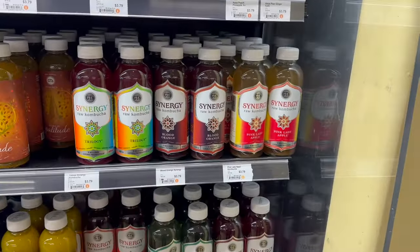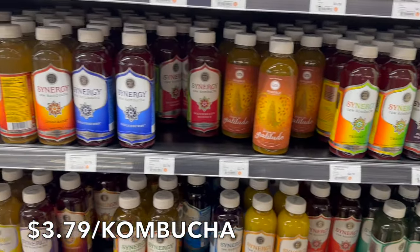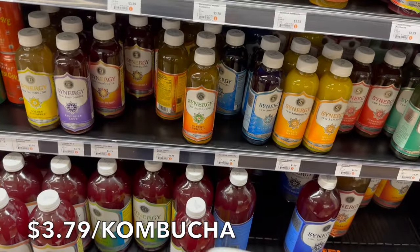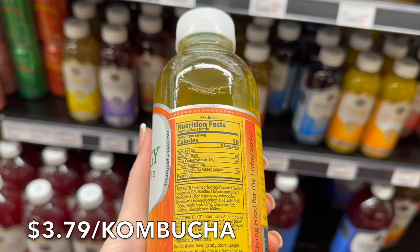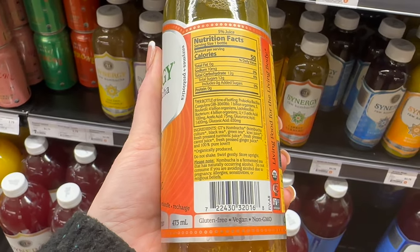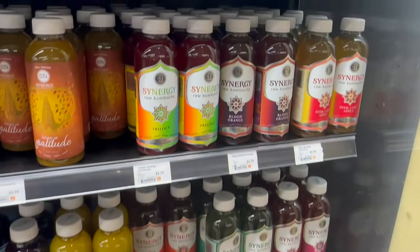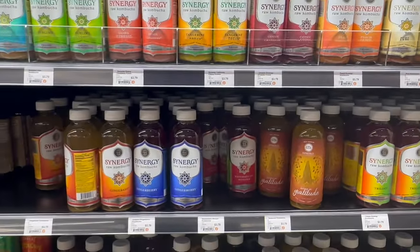So they have all this synergy here. They have way more varieties than Aldi, and I think it's the same price. My kids always come in here and get this. So this is a carrot and turmeric, which sounds really good. Kombucha, black tea, green tea, kiwi juice, turmeric juice, fresh pressed carrot juice. I think I actually might get this. They have a couple of different ones. Trilogy, the blood orange looks good. And that price is okay.